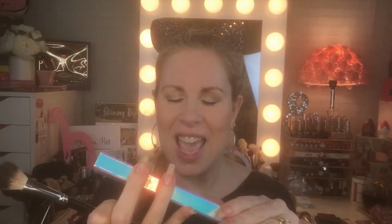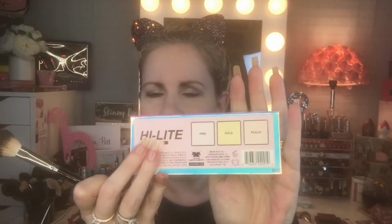So the last thing that we have, not the last thing, but the last thing for our face, we are going to go in with the Lime Crime Opals Highlight Palette. And look at, isn't it pretty? Ooh. And this is what it looks like inside. There's not a mirror, but the packaging is so pretty. I would almost hate to put a mirror in here. And on the back it tells you there's pink, gold, and peach in the colors and all about it. And so let's go for the peach, since we're in the peach mood here.